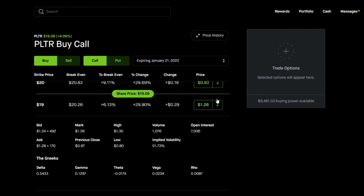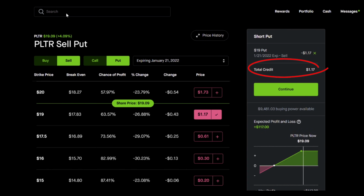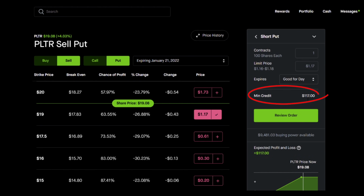What I'm going to do right now is also make sure that I'm selling a put option. This is very important. I've seen many students go ahead and buy put options, but you really want to get paid here. The way to make passive income is by collecting money and not by spending money. All right, so if you'll notice here, the total credit is $117. If I click continue here, it's $117 that you're going to be collecting on a 1 month option.